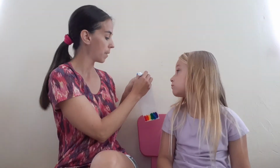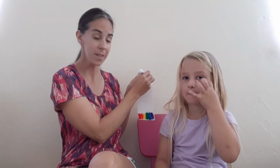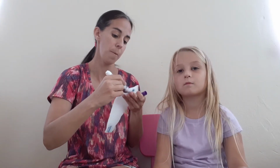Same thing, blue, up and down. Blue, blue, blue. The next color of the rainbow is blue. And the very last color in a rainbow is the color purple. Remember from Duckie's story? Purple was the last color she saw before she saw her rainbow. You're gonna go up and down and up and down. Purple, purple, purple.